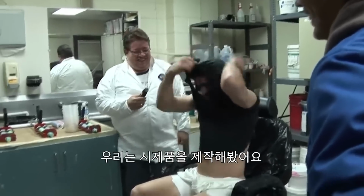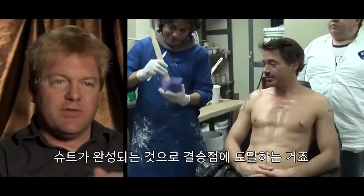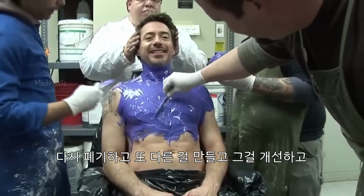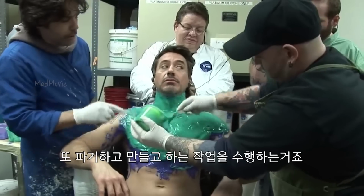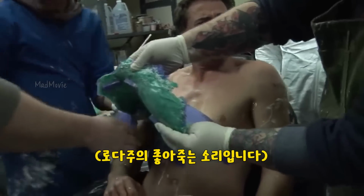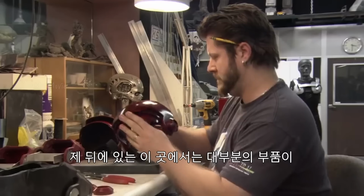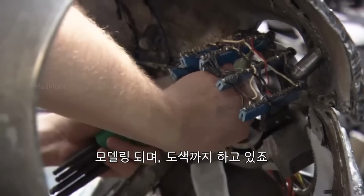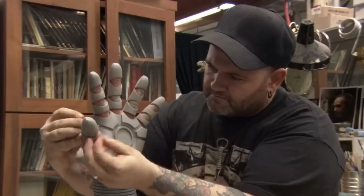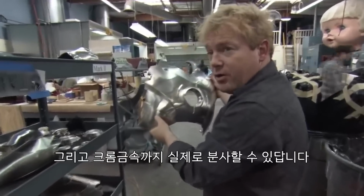We are building a prototype while we're going. We've never built an Iron Man suit before. And so you're given a launch date, and then you have to hit the finish mark with the suit done. We're never able to kind of make one and then scrap it and make another one and make improvements and scrap that. We have to actually work it all out and deliver at the time we're supposed to. Johnny. Right now you're in the Stan Winston mold shop, the finishing shop. What you see behind me is where most of the parts are being modeled and parts are being painted. There's about 450 individual parts that make this suit. This is going to be the Mark II's chest. This is where the RT will go, and it's actually spray chrome metal.